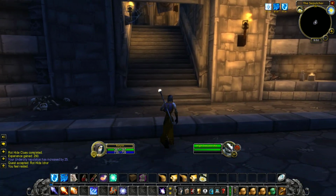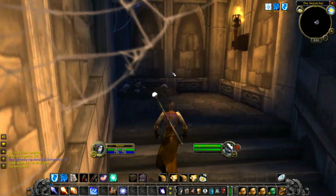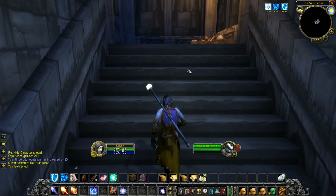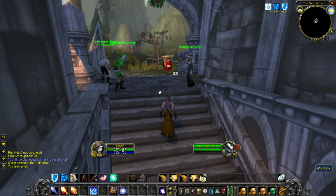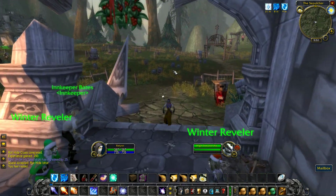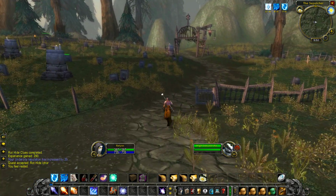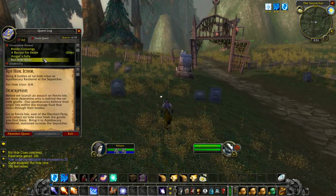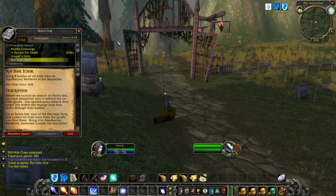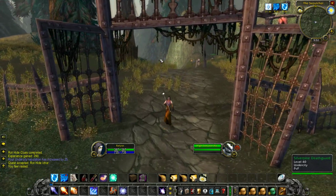Yeah, we could do that. It means running back out to the Decrepit Ferry, but that's definitely something that we can do. We might as well think about heading right over there and doing that. I can cut out some of the travel time since we've already seen it. Unless it's like a red quest, it's yellow like everything else, and it's right over here, so I think we just go for it.